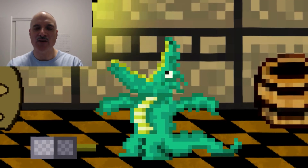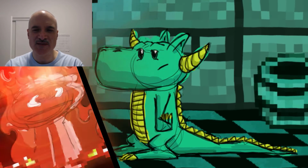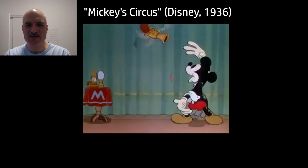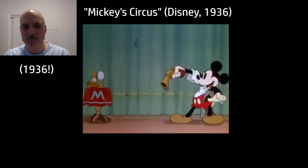Today I'm going to be talking about smoke. I've addressed smoke one time before, but this is specifically for the reveal of my yellow dinosaur on the right there. So let's look at some smoke reference. We'll start with Mickey's Circus from 1937.